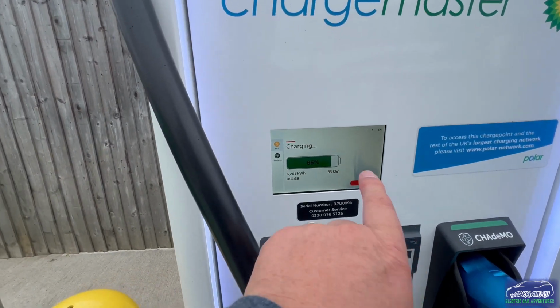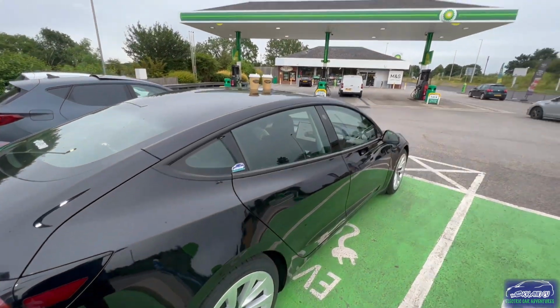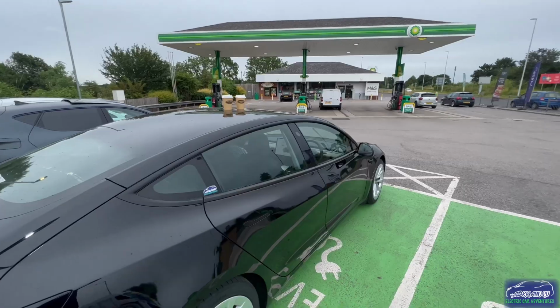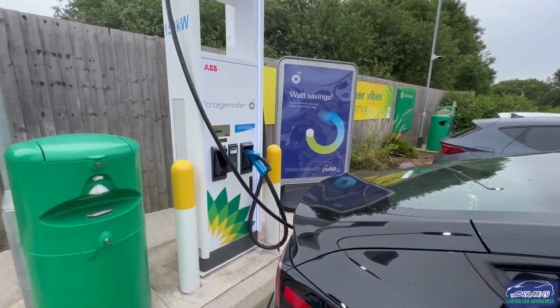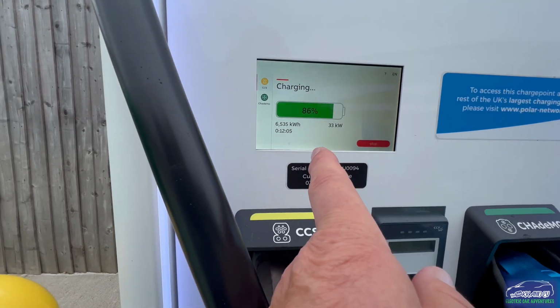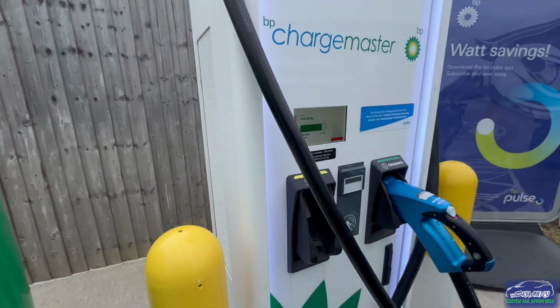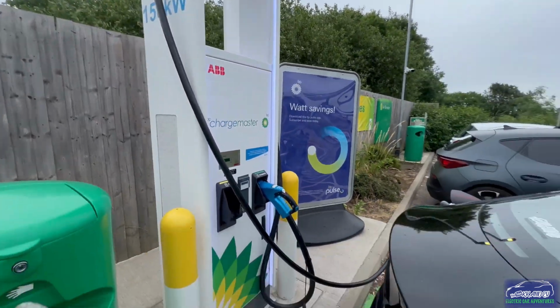I'm putting in a measly 33 kilowatt. Now, don't get me wrong, I thought, well, we're here, we're having a hot coffee, I'll top it up. I expected a bit more than that. What are we on now? Oh, I don't know, it's getting there. We're on 86% now, so here's what it is, I guess. By the time we've drunk the coffees we'll be gone, but it was only a quick top up, so I thought I'd let you know.